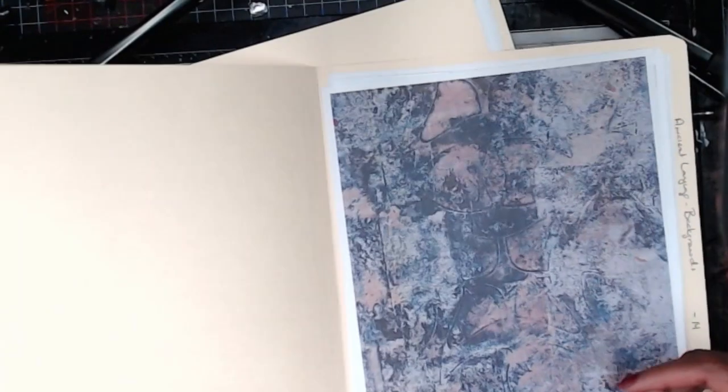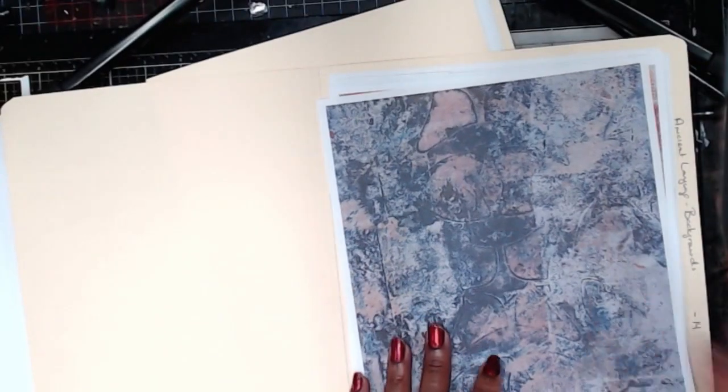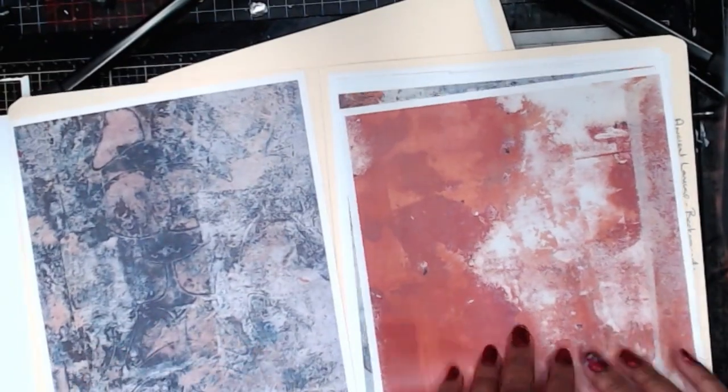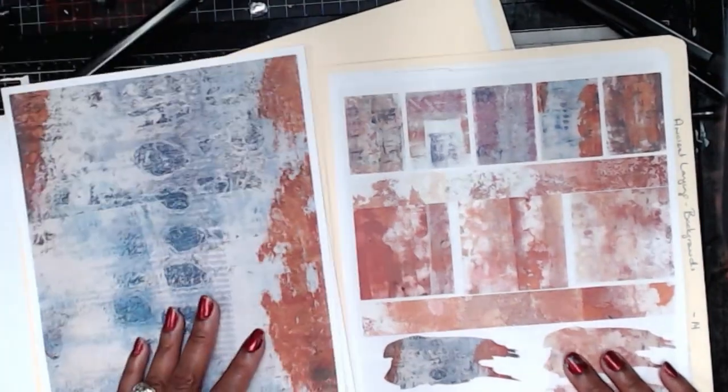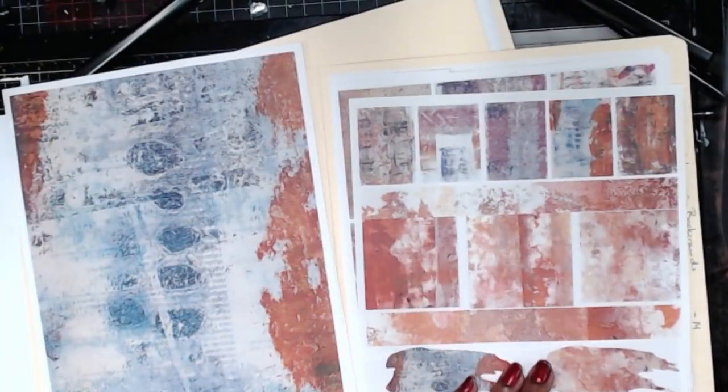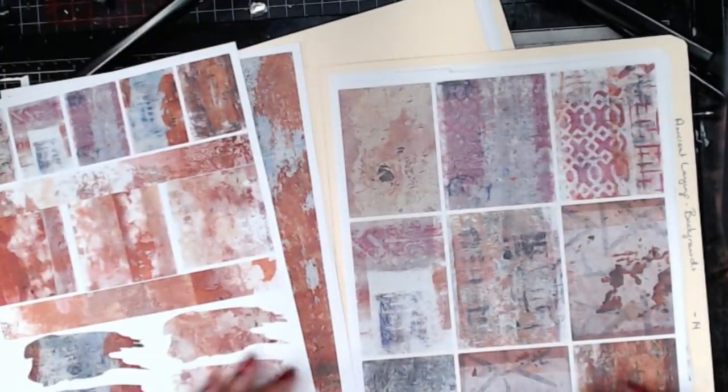I'm going to put the abstract set aside because I'm going to do kind of a Dina Wakely type tag with them. Okay, so here we have the backgrounds. I used a lot of the backgrounds in my project. But the packet comes with 14. Everybody loves that one.